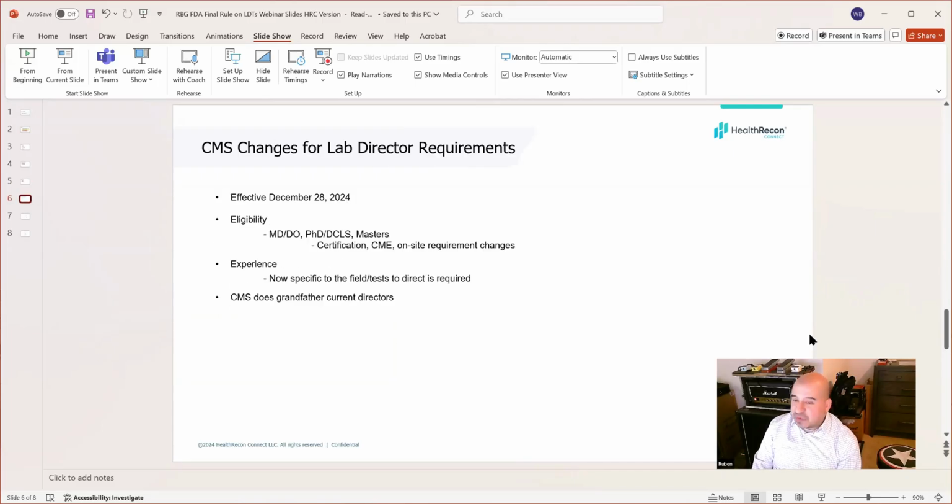All right. If that wasn't enough, CLIA, CMS, has new laboratory director requirements as of December 28 of this year, both for MDs, DOs, PhDs, and doctors and clinical laboratory scientists. Masters as well. You need certification, specific number of CME hours. On-site requirements are changing. There's not any more full remote directors.